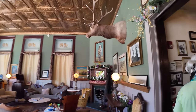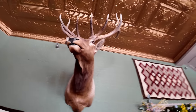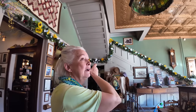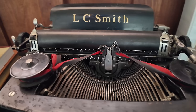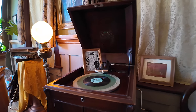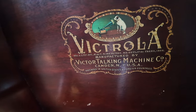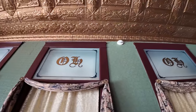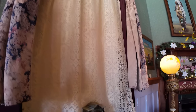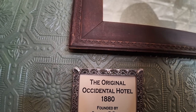Let's see. Are these hunted locally? Yes. Are these from Wyoming? This is the elk, this one here, and then the mule deer here, and another elk there. They're from the Bighorn Mountains here. The original Occidental Hotel, 1880.